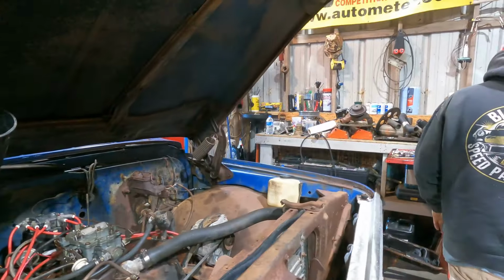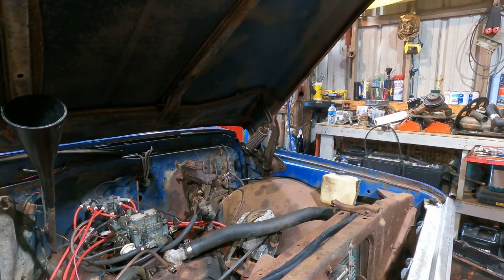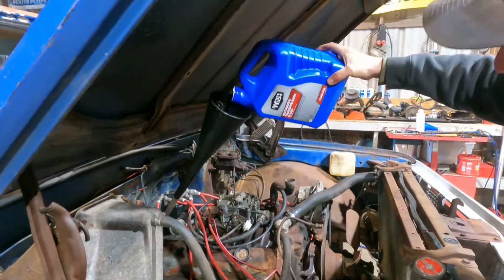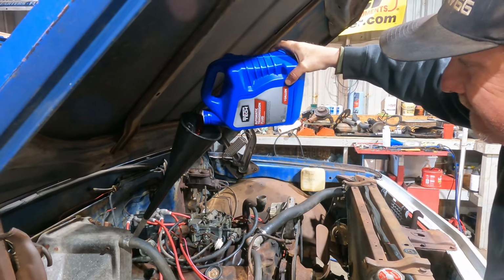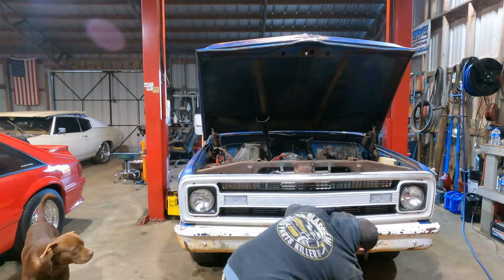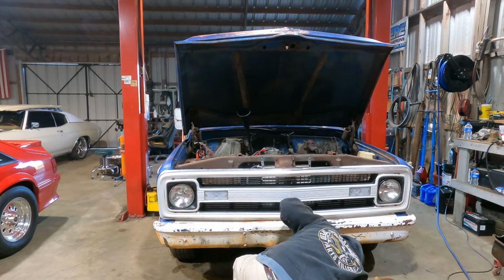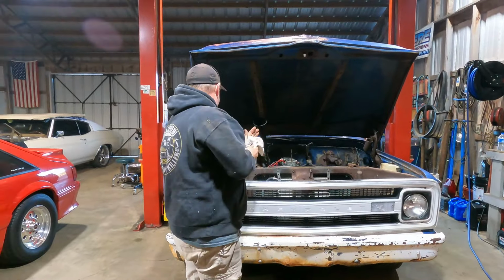Huh. Pour some transmission fluid down in it. Those fumes make my eyes burn. Oh yeah, they're terrible. So we'll get this in here. All right. I don't see no more oil leaking around the oil filter, so that's good.